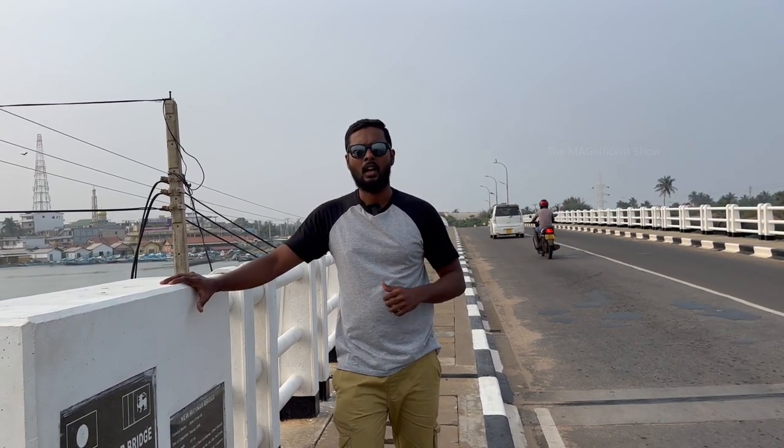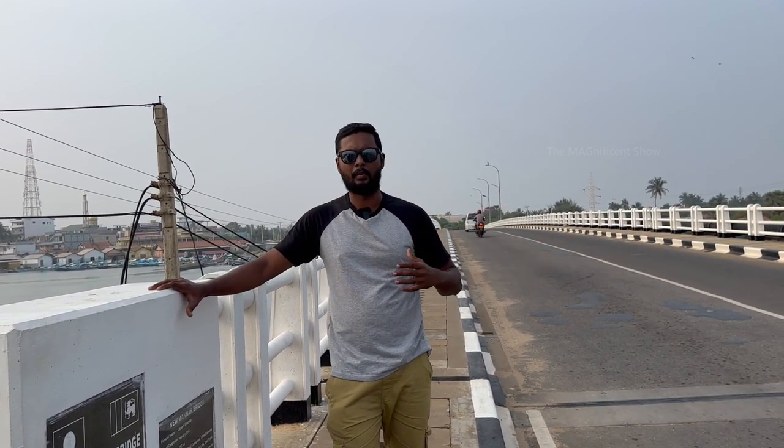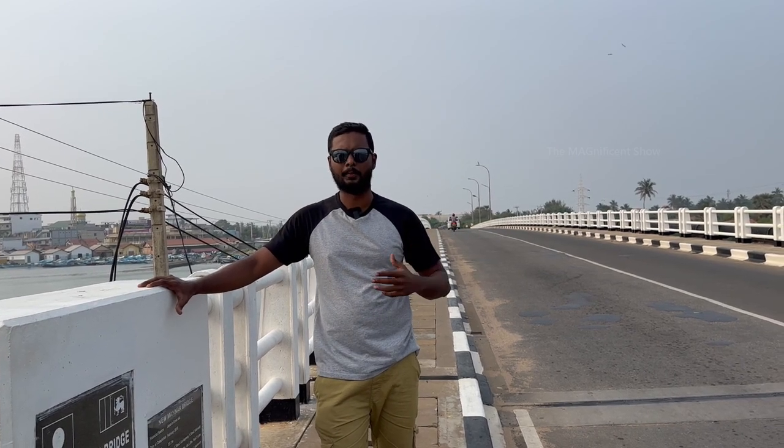Currently, I am standing on the Mannar Bridge, which connects the Sri Lankan mainland and Mannar Island, and we are going to walk from here to the fort first and then to the largest tree.